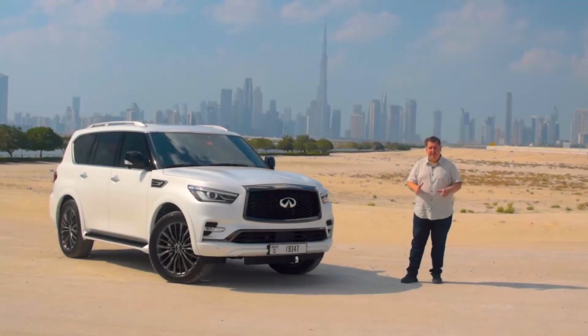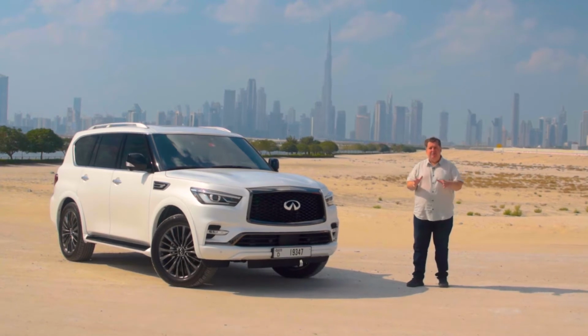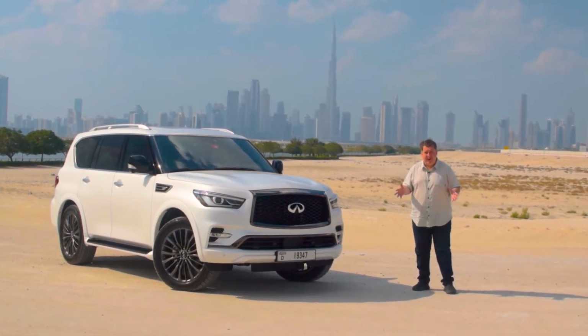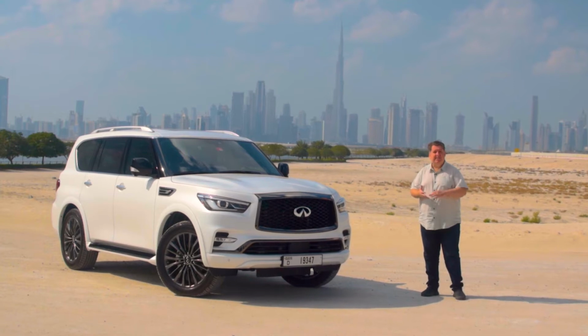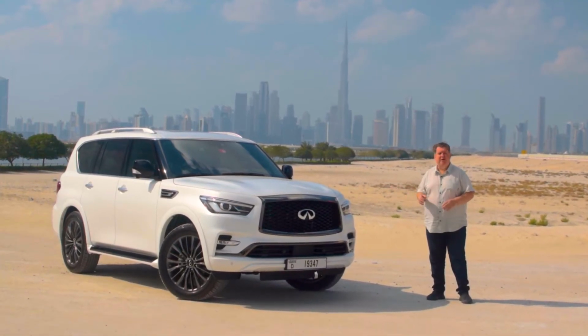You may remember Infiniti from many years ago, the luxury brand of Nissan. And the Middle East was one of the very few markets that was lucky enough to receive it. Of course, when the world went SUV, they followed suit. And now we have the QX80 that was made for big markets like the United States and the Middle East in particular. And more recently, of course, in China, where it's very, very popular.